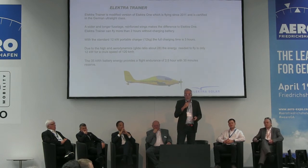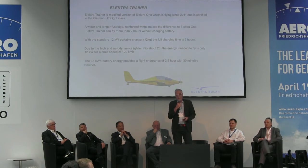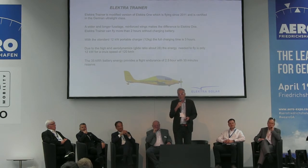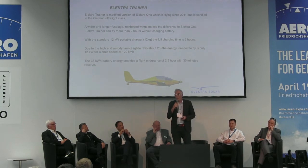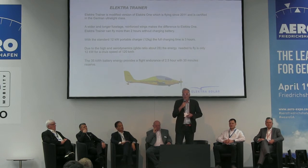What is special for this aircraft? At first, energy efficiency. It's light and has a very good aerodynamic, a glide ratio of 25. And for this reason, we can fly more than 2 hours. Something special, we can fly horizontally with only 12 kilowatt. It's very little. We have a battery package of 35 kilowatt hours. And in this way, we can fly 2.5 hours with reserve.